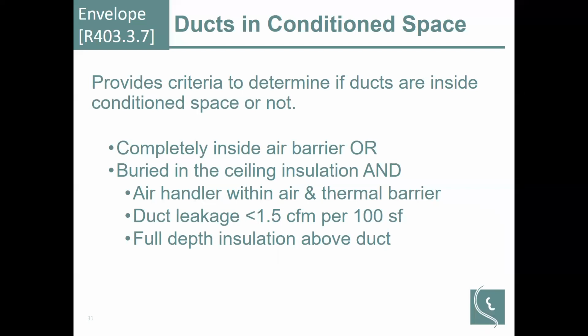vented crawl space. And the duct leakage must test less than 1.5 cubic feet per minute per 100 square feet of conditioned space, and there must be full depth insulation above the duct. So for those people that are up in the northern part of Illinois with an R49 insulation requirement, if that's 18 inches thick, that means there must be that full 18 inches of insulation above the ductwork, not just on the sides of it.